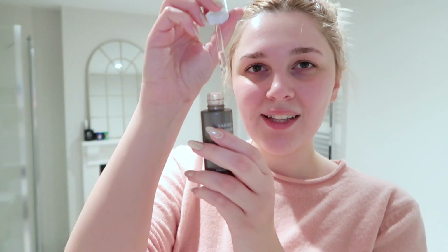The one big thing I think I've changed recently and that I've been really enjoying in the evenings is using an oil instead of a moisturizer. So I'm going to use this serum. This is the Sarah Chapman Skin Assist Serum, highly documented throughout my various favourites videos. I love this stuff. Just like a clear kind of gel, and you need the tiniest drop of this.